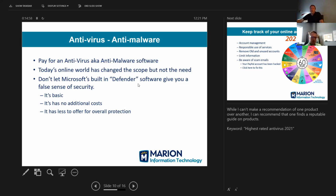If it doesn't cost anything, there's really no guarantees of how effective it is. So there's a lot of good brands of software out there. I always say I can't recommend one specifically. There's a lot of great ones, but I always just say go to the internet to a trustworthy site or go to Google, but be very careful, and search highest rated antivirus 2021. That's kind of how I look for software. But I always want to be very careful. I'm not looking at the very first few results that are like ad driven. You want to find a good reputable source out there that's a company that does reviews regularly and get their opinion of what they do.